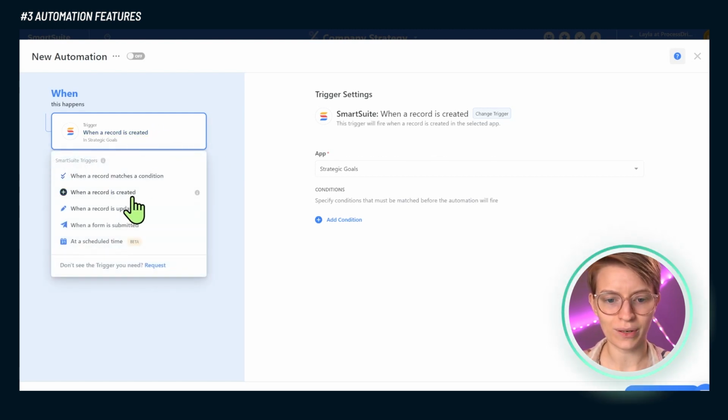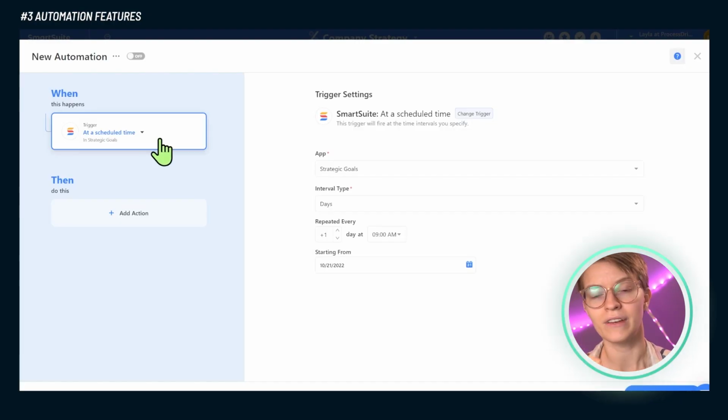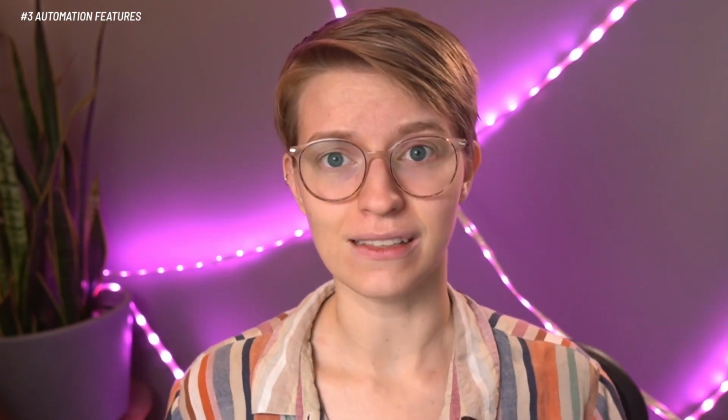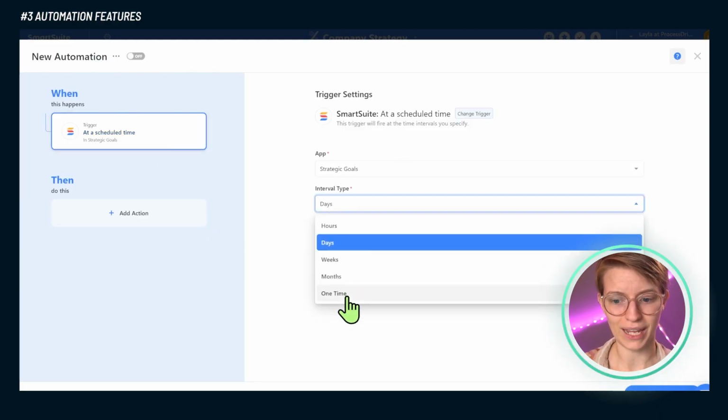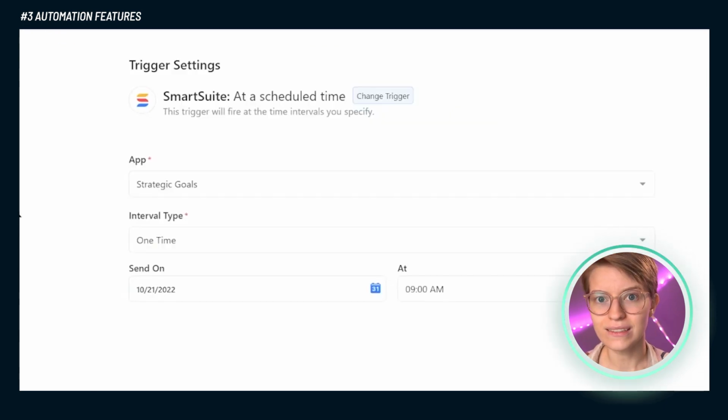When I click on this menu and I go down to add a scheduled time. Whoa. Yeah, that's right, folks. Time is available as a trigger inside SmartSuite automations. Now, yes, scheduled time is something that we do see available in other tools like Monday, but for a tool as new as SmartSuite to have this from their first year in the market and to be doing it at this level, the level of complexity we have here is pretty insane. This is really promising to me.